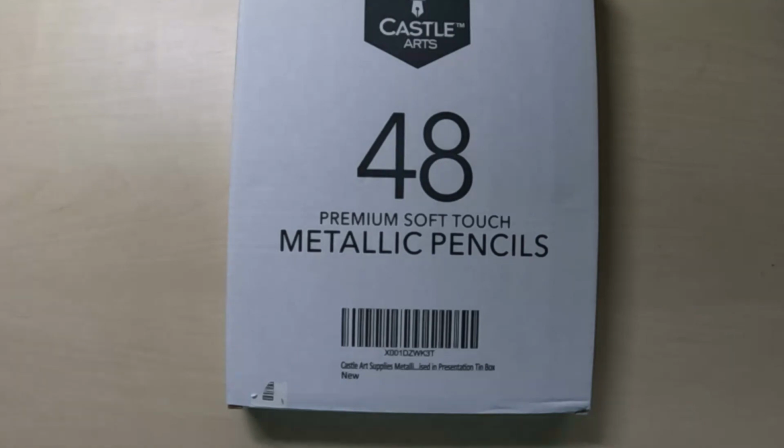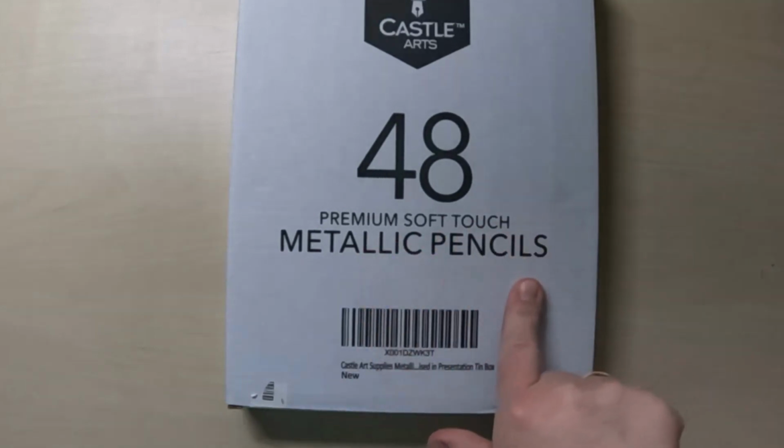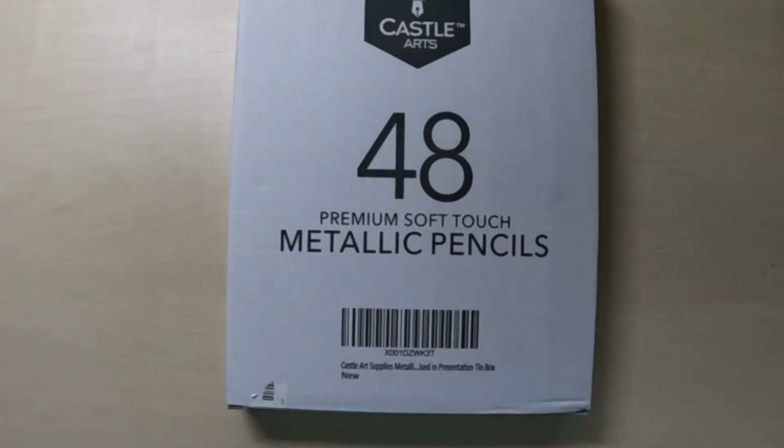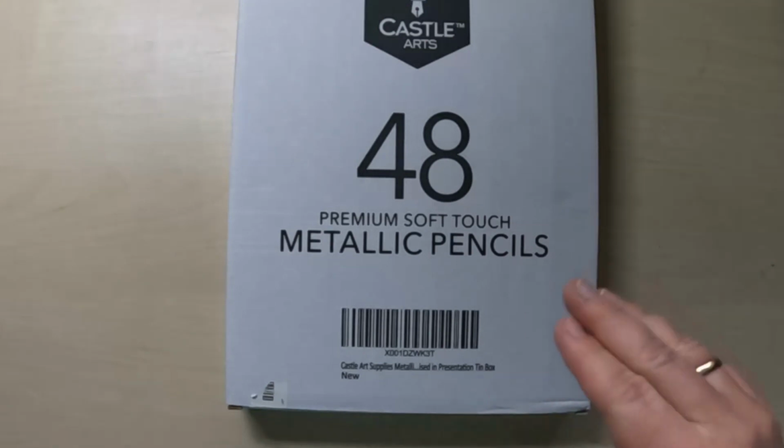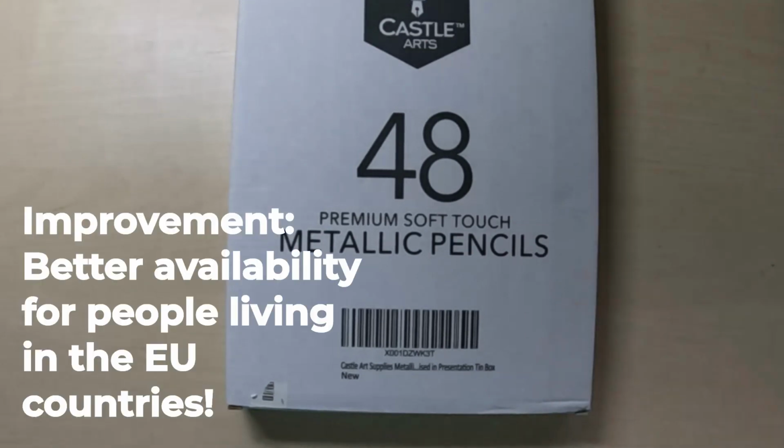But I have since learned some things, and now I have invested in the Premium Soft Touch Metallic Pencils 48 set. So, the first thing I have learned, and this is actually an improvement for Castle Art, is that you cannot buy them on eBay any longer, but you can buy them on Amazon in Europe. And this is a huge game changer, because the last time I made my review, it was only possible to buy them at Castle Art's own webpage and Amazon in the United States and eBay in England, but not Germany, and not Amazon Germany.